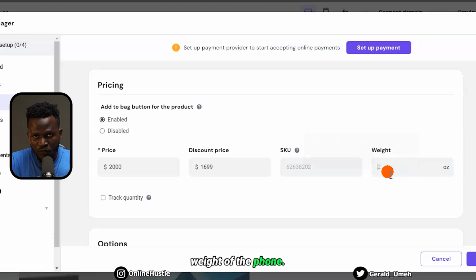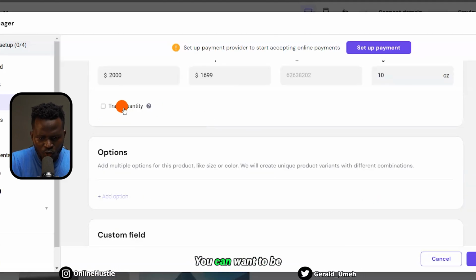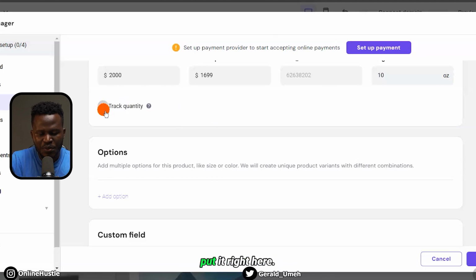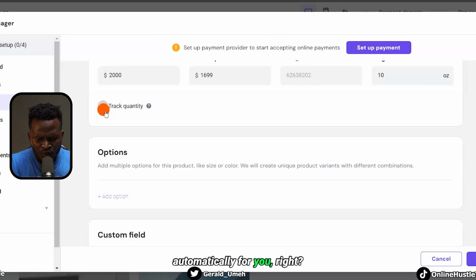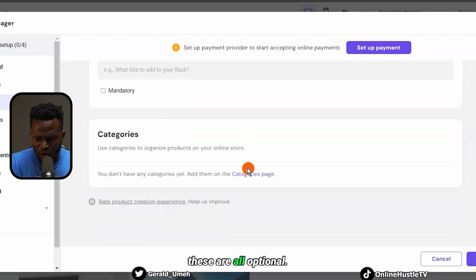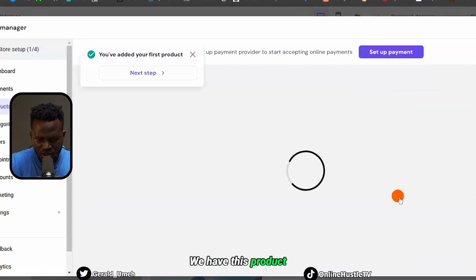You can put the weight of the phone if let's say it's weight 10 or whatever. Track quantity, you can want to be able to track how many you have in stock. Let's say you have like 50 pieces, you can actually put it right here. So once the order is going, this website tracks the quantity automatically for you, right? Other options, you can put them here, custom fields, all of these are all optional. So I'm going to save this product right now, right? We have this product saved right now.